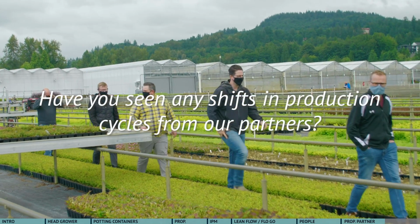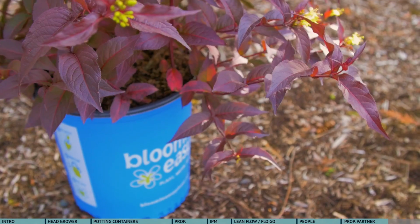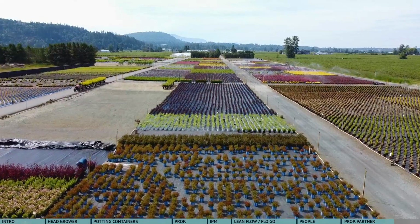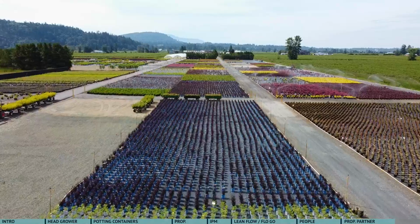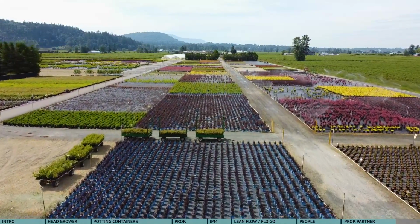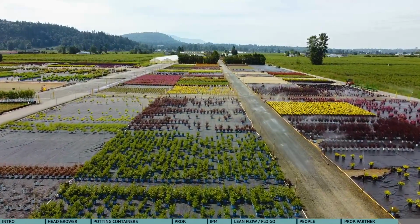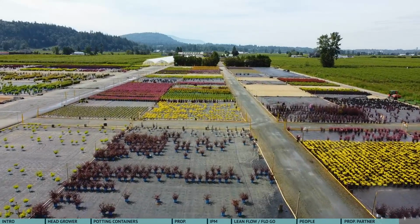Big shift when you look at the old way of taking a liner and potting it up would be to put it into a 1 gallon, grow that on for a season and shift it up, whether you're shifting it up into a 2 or a 5. And what we've seen is with our rocket liner, because it is such a robust liner and such a quick finisher, our partners tell us all the time that they can actually skip that step altogether and put our rocket liner right into a 5. We've even heard from some partners, in some areas, they've put it right into a 7. And that's a pretty cool story to hear from our partners, so that we know that they're becoming more efficient, less touches, they're saving on labor, saving on time. It's a really great story.